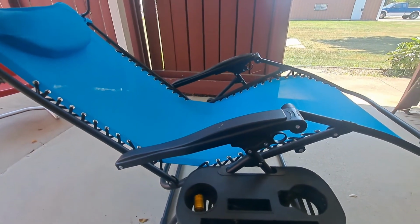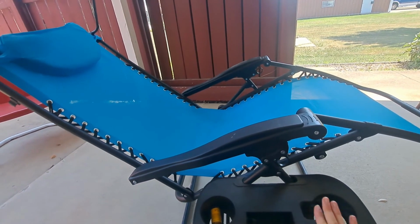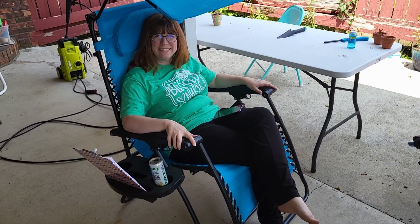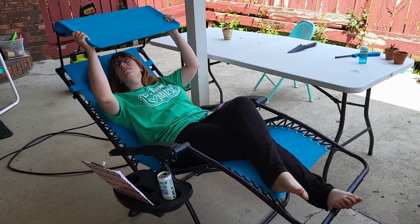I wouldn't say that it's as comfy as a family room recliner. I think that's pushing it. It's not as comfy as a family room recliner, but it is very comfortable. Definitely falling asleep in it, and it's pretty lightweight, pretty easy to move around if you need to.